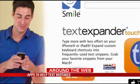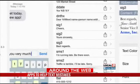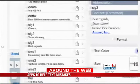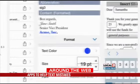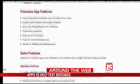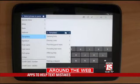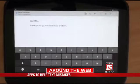Text Expander lets you enter messages and replies in a shortcut code, then it types out the entire word for you, correcting your mistakes too. This one's for Apple products and will cost you $4.99. It installs as an additional keyboard. The computer app is $34, but you can share the snippets through Dropbox on all of your devices, and that's a one-time cost with no yearly plans.